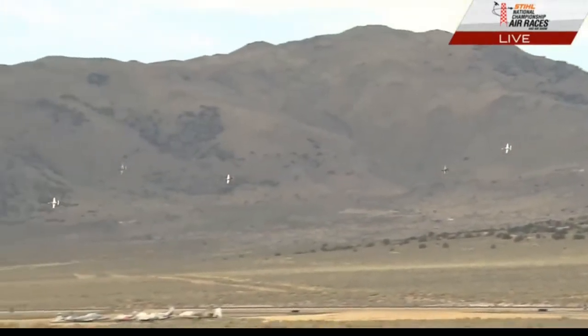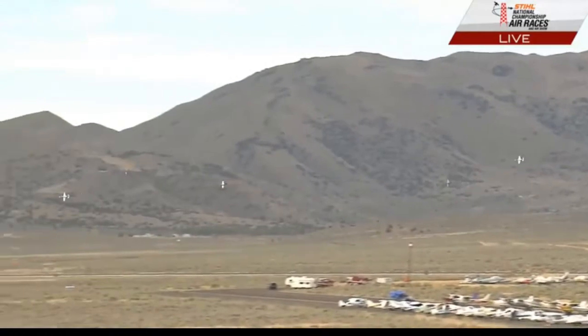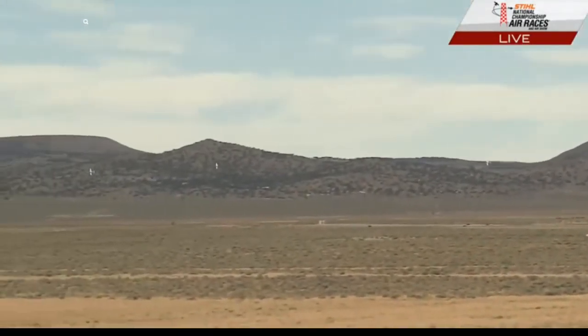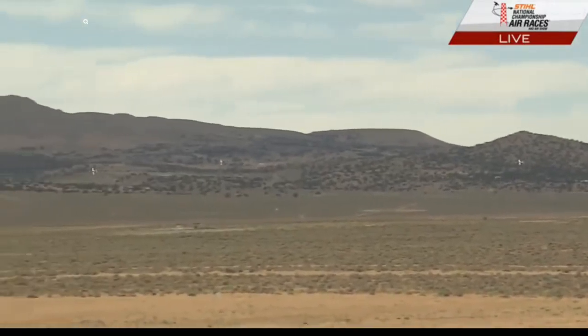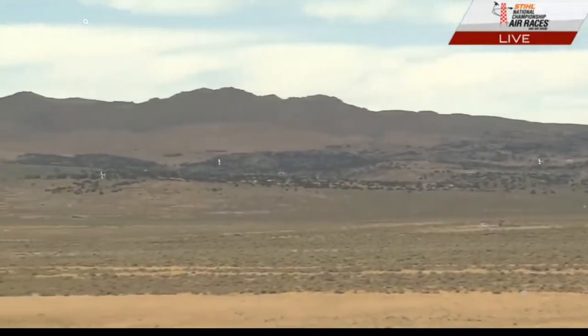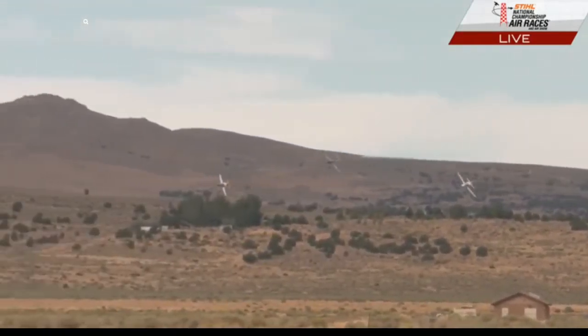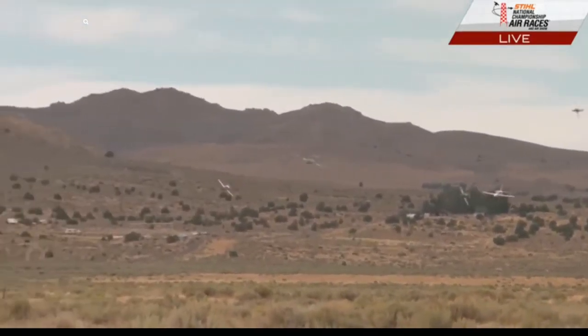Race 5, American Spirit in the lead with Pete Zaccanino right on him, holding his pole position there. Certainly not losing ground at this point. Stacked up pretty well. So 1, 2, and 3 are right there with each other. It's anybody's race. Mike, Pete, and Pete.